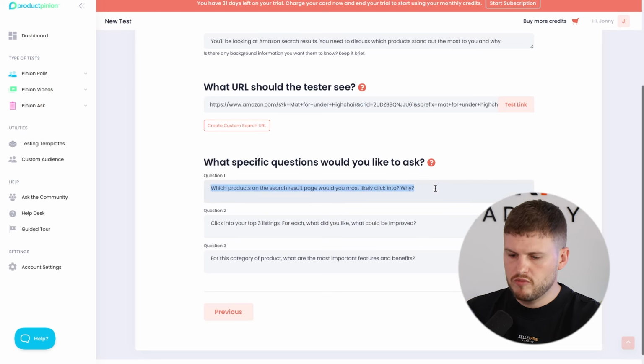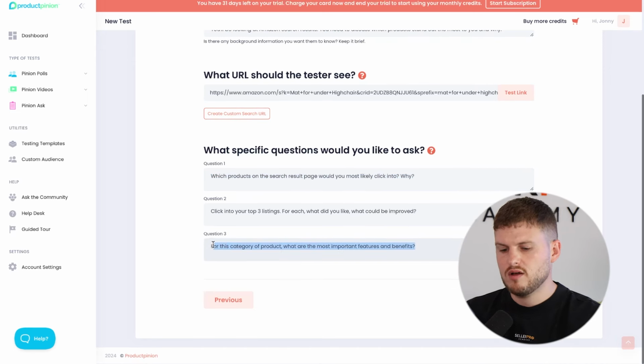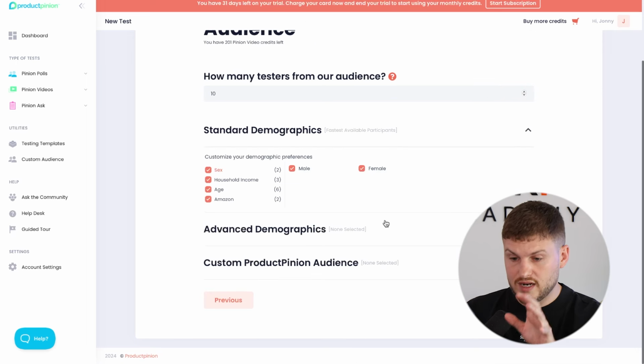And then it asks three questions. What products on the search page would you most likely click into and why? Click into the top three listings and what did you like? What could be improved? And then for this category of products, what are the most important features or benefits? Now, not everyone gets around to answering all of these questions, but what we really want to know is which one of the search results would you click on and why? And this is going to record their screen and their video as they do this.